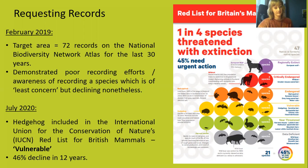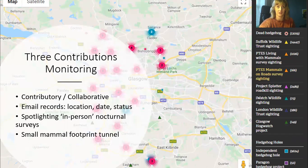This was timely. In the summer of this year, the hedgehog was moved to the category of vulnerable on the red list for Britain's mammals, suffering nearly 50% decline since 2008. So we pitched this just right, and we're in a good position to campaign for further levels of protection.